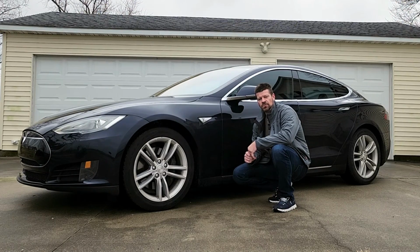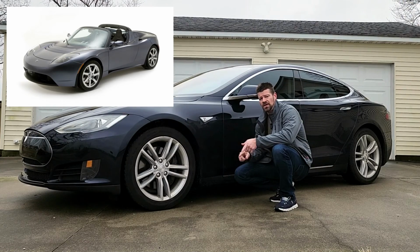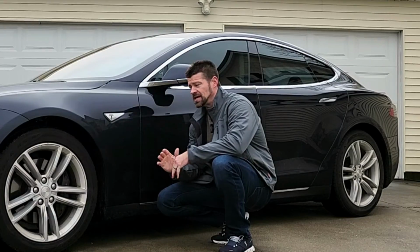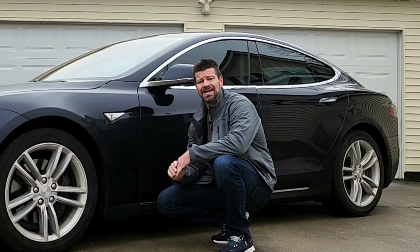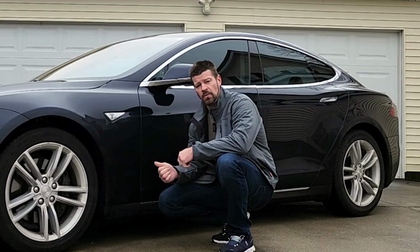So here we have a 2012 Tesla Model S. They had a Roadster that they brought out that was actually used to help fund the production of this Tesla Model S. Now these S's came in different ranges. They had different battery sizes. This one here has the 85 kilowatt hour battery.